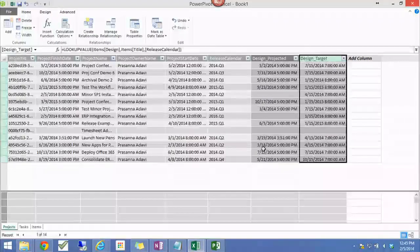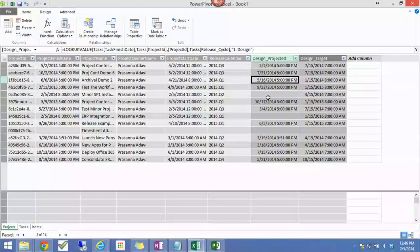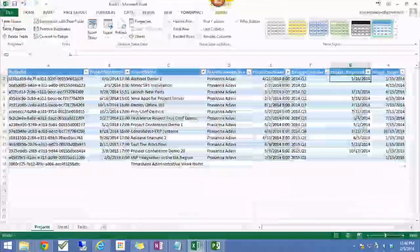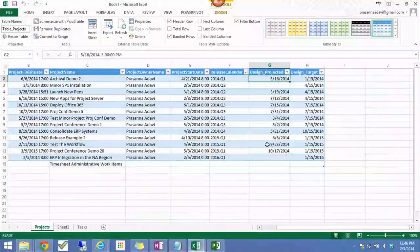Okay, so you can see that there is quite a discrepancy. Design projected, this one is going to miss that, this one is going to miss that, but this one is going to make it. So there are quite a number of projects that do make it, some projects that will not make it. Now we're just going to tie everything together. All I have to do is put some conditional formatting here.